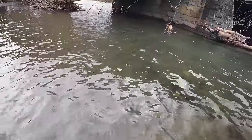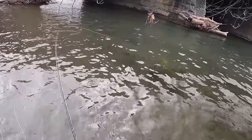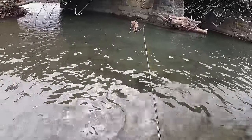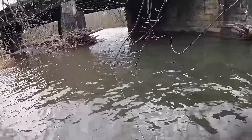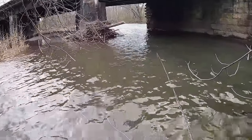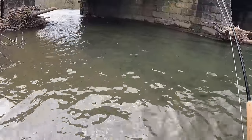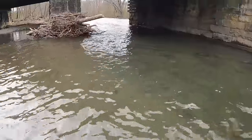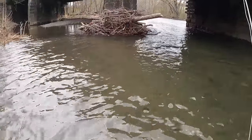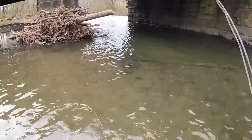There he goes. Over there. There he goes. Oh! Three off. I am bad luck. I landed 5 out of 8. Oh my gosh! You've got to be kidding me.